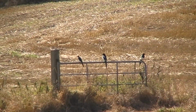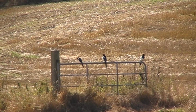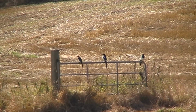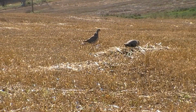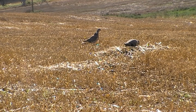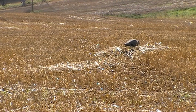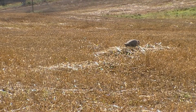After that miss at that magpie earlier, these boys are not wanting to come any closer than this gateway, about 120 yards away. This bird lands about 20 yards to my left, and I don't know what happened, but I just put the pellet high over the top of him. I should be putting them easy shots away.